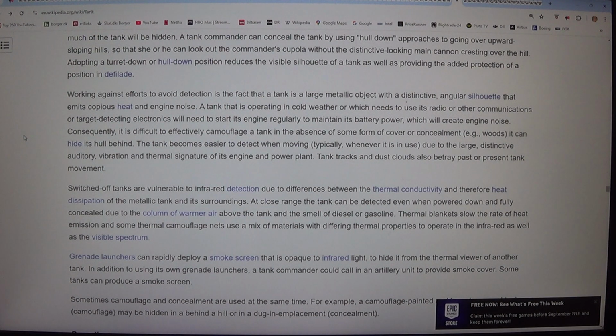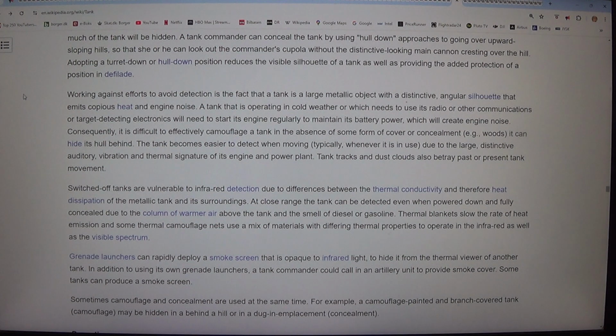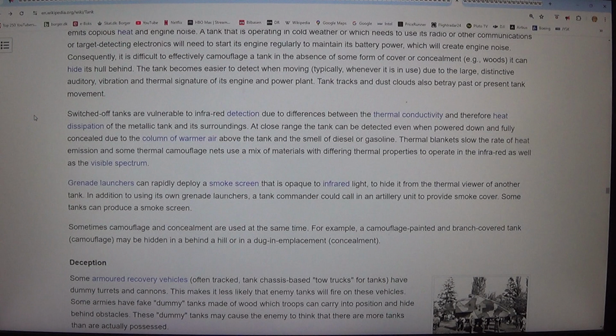Working against efforts to avoid detection is the fact that a tank is a large metallic object with a distinctive, angular silhouette that emits copious heat and engine noise. A tank that is operating in cold weather or which needs to use its radio or other communications or target detecting electronics will need to start its engine regularly to maintain its battery power, which will create engine noise. Consequently, it is difficult to effectively camouflage a tank in the absence of some form of cover or concealment, for example, woods it can hide its hull behind.